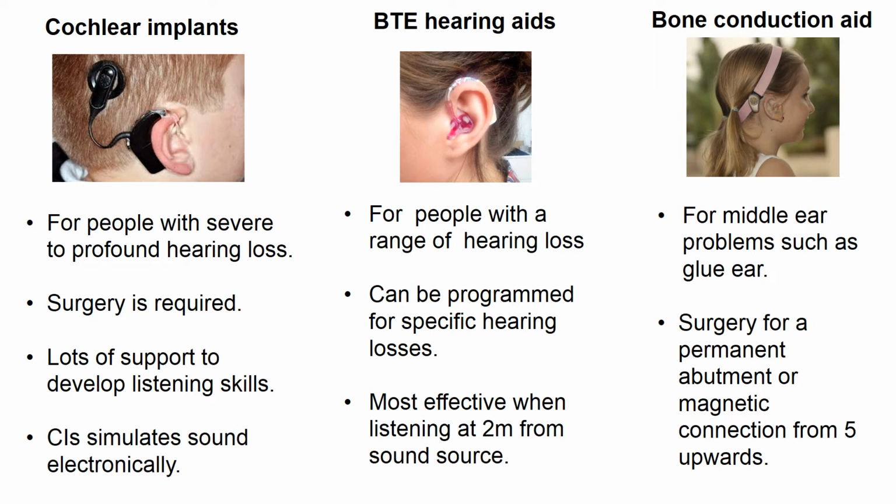The hearing aids, like the cochlear implants, are programmed for the individual, and this means it is important not only for the hearing aid user to get their hearing checked regularly, but also that they only use their own most up-to-date hearing aid.